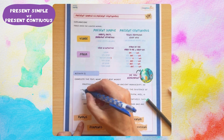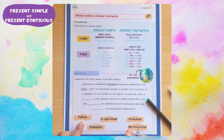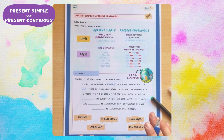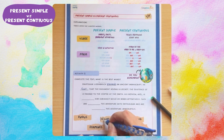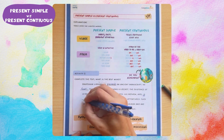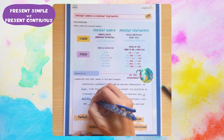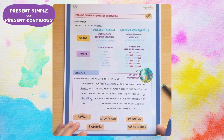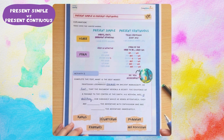He knows now. He knows that the document reveals a secret. See the difference, right? The existence of a passage to the center of the earth. His nephew, Axel, is what? I think is watching him curiously, right? Is watching. So let's just write is watching him curiously while he reads attentively. They are planning or discussing the adventure. They are planning the adventure with enthusiasm and are... No, they are discussing. Yes, I think that is right now.